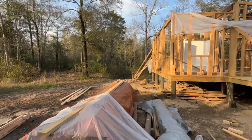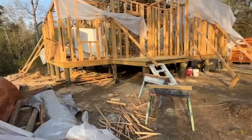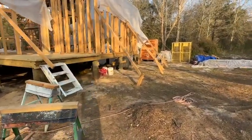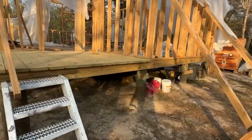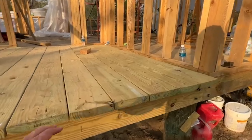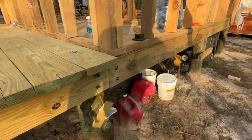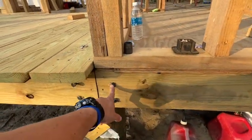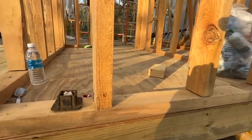Now, I've seen it flood in here before, but the most I've ever seen it flood would be right up here under the house, would have been ankle deep. And so I feel like this is plenty high enough off the ground. But I want to tell you, look, I had to pay for these boards because they're treated. These lag bolts, I salvaged them all out of a building that I tore down.